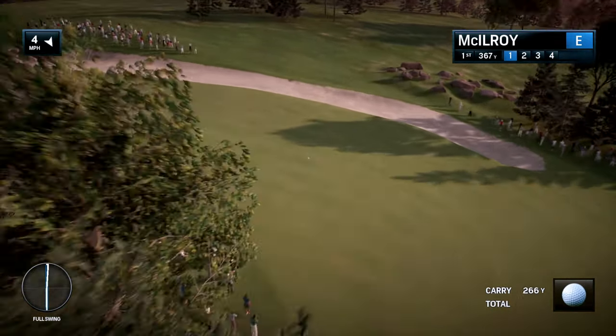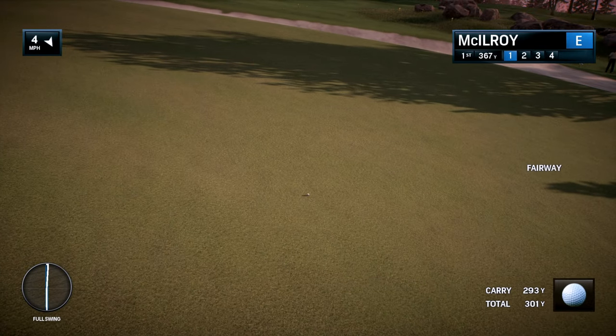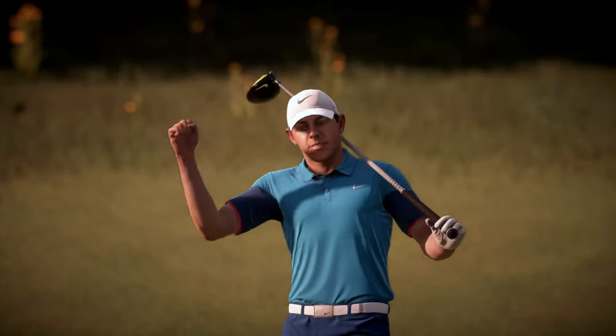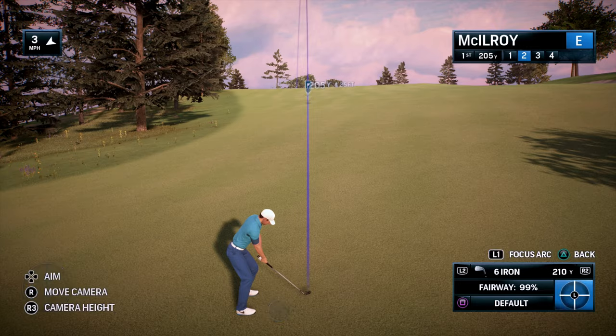This could be really good, Frank. Oh, straight at it. Well, that is a really good tee shot right there, Frank. I think that tipped the 300-yard mark. Second shot.